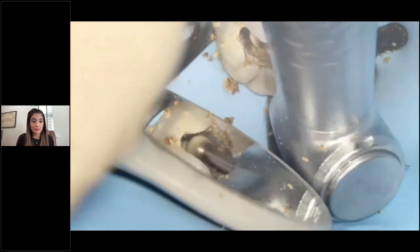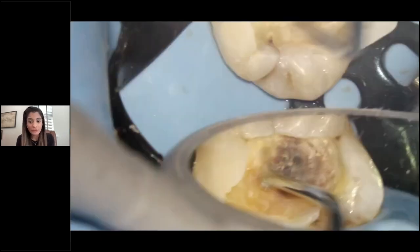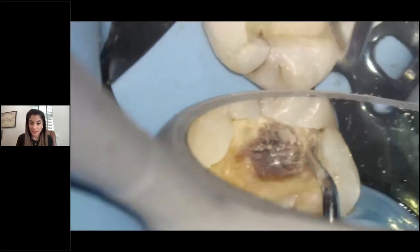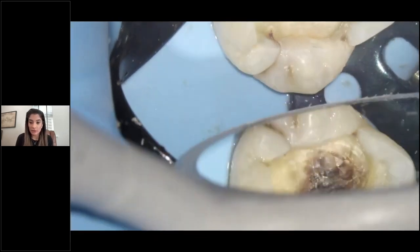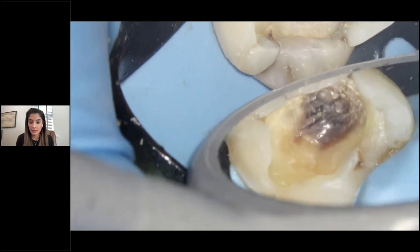Here I'm using a large rose head to remove the caries first around the cemento-enamel junction. Don't use a small rose head because you can penetrate too far and quickly cause an exposure. Here you can see I've left firm dentine over the pulp. It's resistant to excavation with an excavator, but we've got very sound dentine all around the cemento-enamel junction. So this is what you want to aim for.